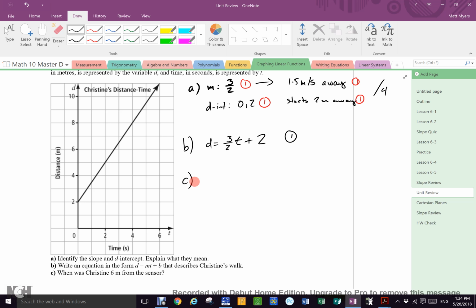So, how are we going to do this? If we do it on the graph, where must I go? You got to go to 6 meters. Does that tell me a when? Only when I go down here. Can that give me an exact answer? It can give you an estimate. So you could say somewhere between 2 and 3, right? So you're going to say 2 to 3 seconds because you can't tell me exactly. If you did that, I still give you your full mark.